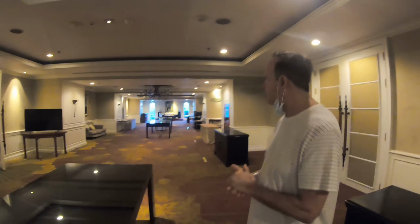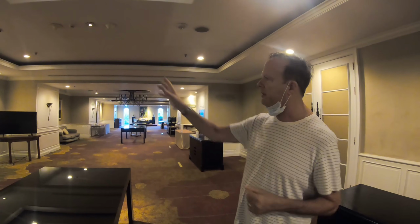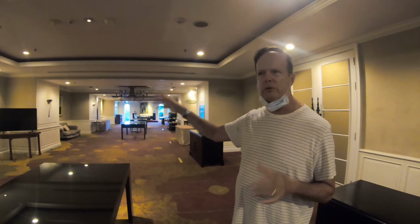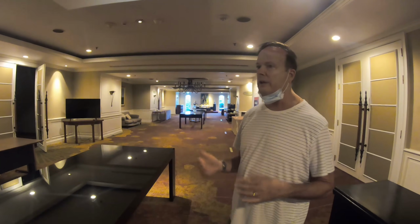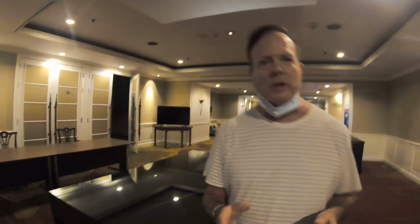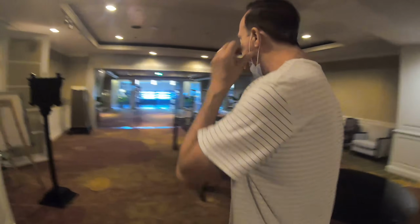We walked in this very nice entrance, and this is the entrance to all the auditoriums for big business meetings. Very, very nice. But it looks like it's not open yet. And one of the auditoriums they've turned into a temporary fitness room, which we're going to see. Let's go.